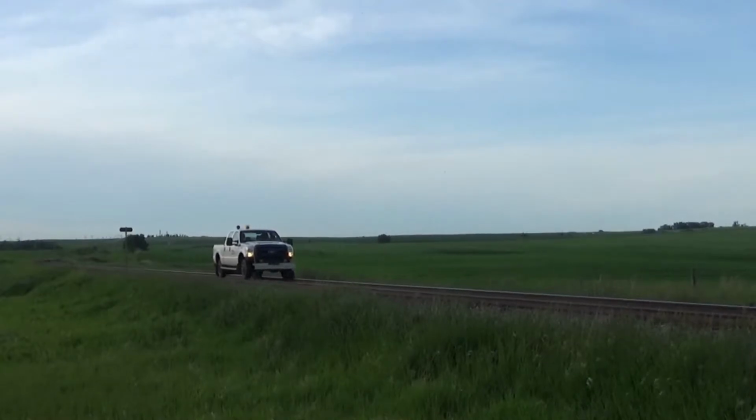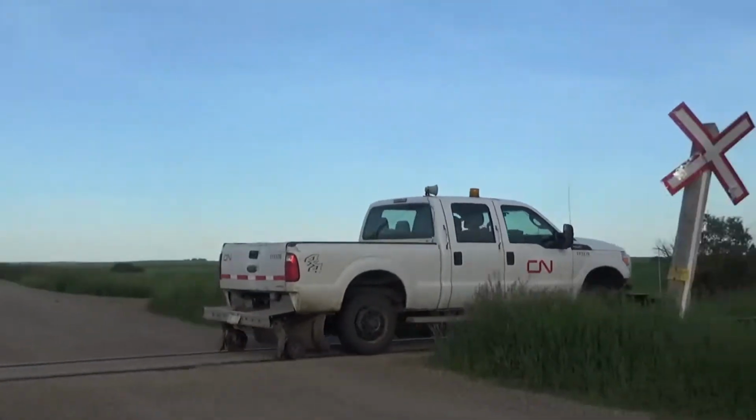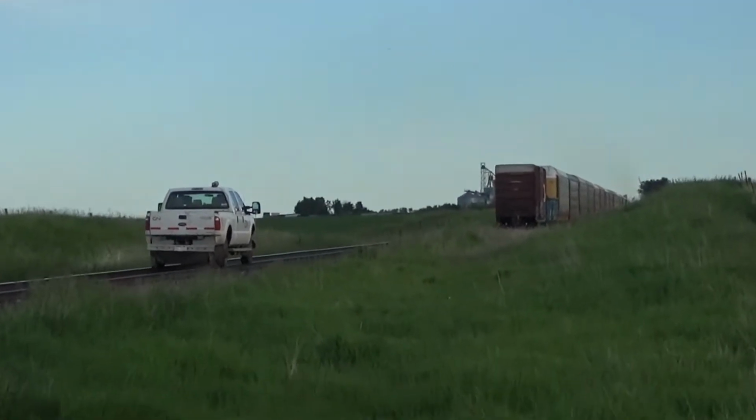There was also a track foreman following behind A442. It must be really fun riding in those high rail trucks. The high rail likely dropped off in Three Hills as the train made its way over to Perks to meet 443.